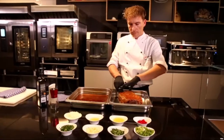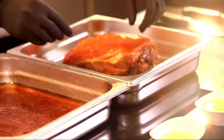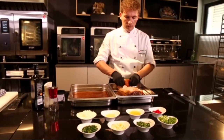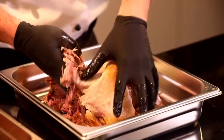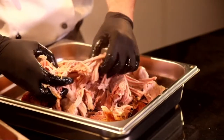For that, because we want to do pulled pork, I remove the skin. Normally the skin is important, crackling, but here we don't need the skin. And now I use my hands and it's just falling apart, and you can clearly see each structure. It's juicy. So now we are doing a little bit different pulled pork.